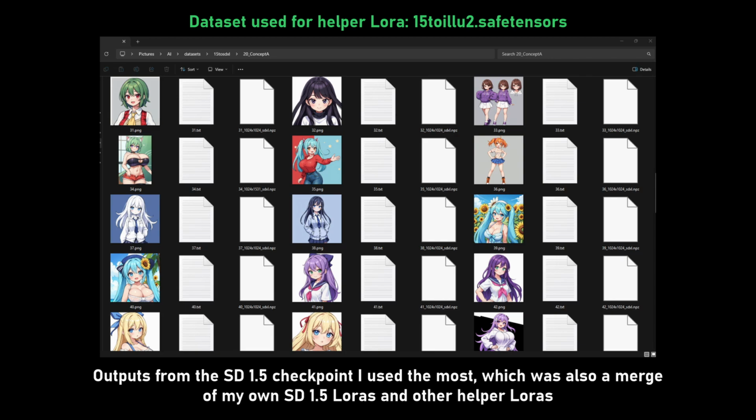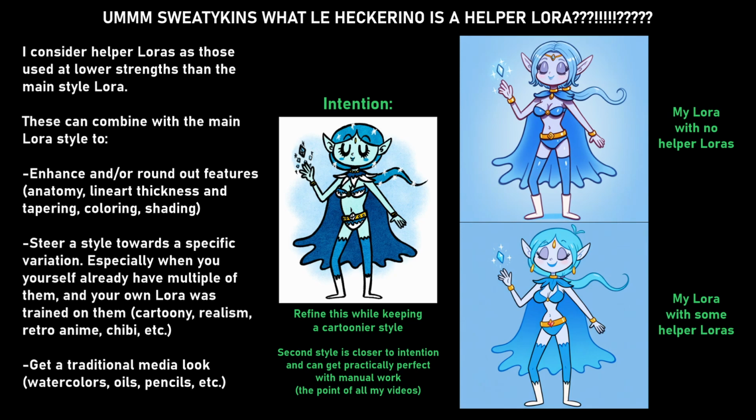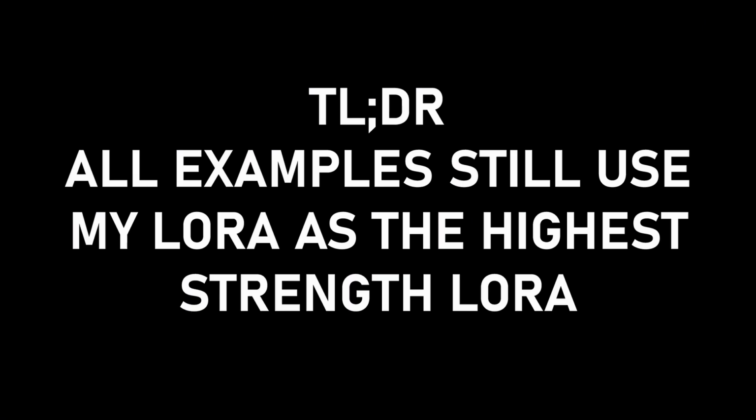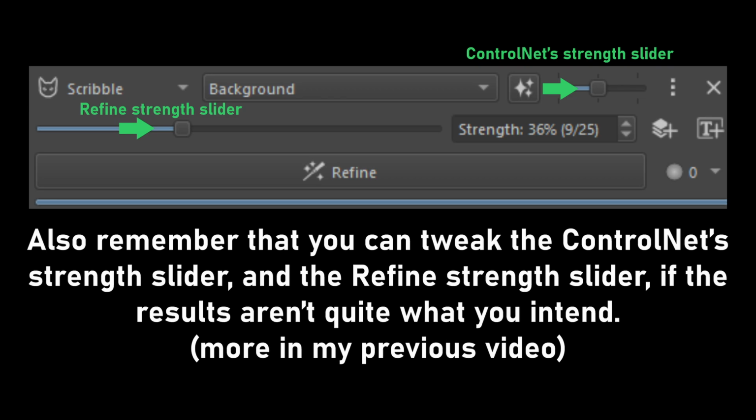I'm also using this helper LoRA trained on outputs from an older SD 1.5 checkpoint. That checkpoint was also a merge of my older SD 1.5 LoRAs with some other helper LoRAs. I consider helper LoRAs as those used at lower strengths and applied for their raw functionality, rather than outright copying a style. For example, LoRAs that help getting thicker line art, no line art, flat colors, painterly colors, amongst others. Basically, using them as enhancements to round out features or to help stick to a specific medium. Those are the two main LoRAs I'll be using throughout this video. Also, remember that you can tweak the regular refined strength slider and also the ControlNet slider as needed, depending on the results you are getting and the results you want.